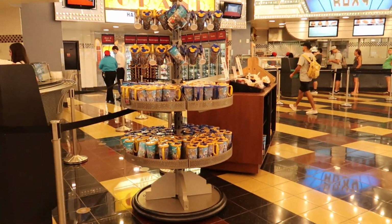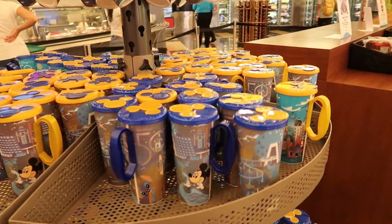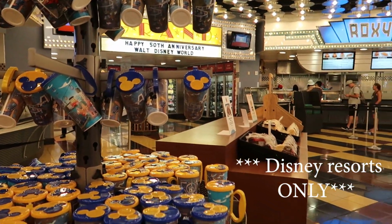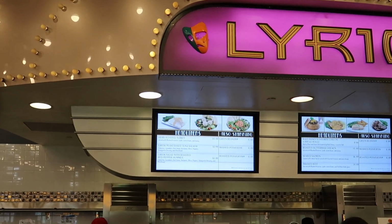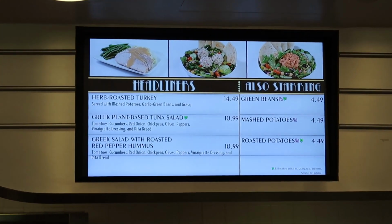Over here in the middle, we have souvenir cups, and these are rapid refill cups. So you can buy these for $20, and you can refill them at any fountain drink location around the parks or at any Disney resort. And here's some sandwiches and things like that. So I'll just show you that on the screen here as it zooms in.